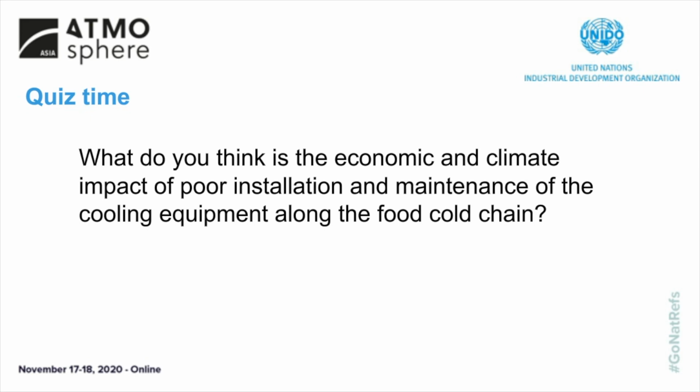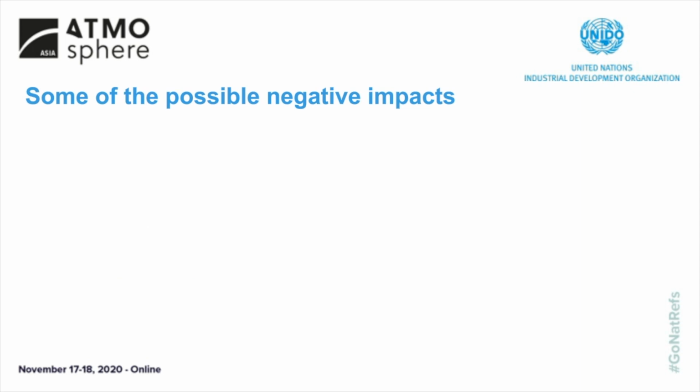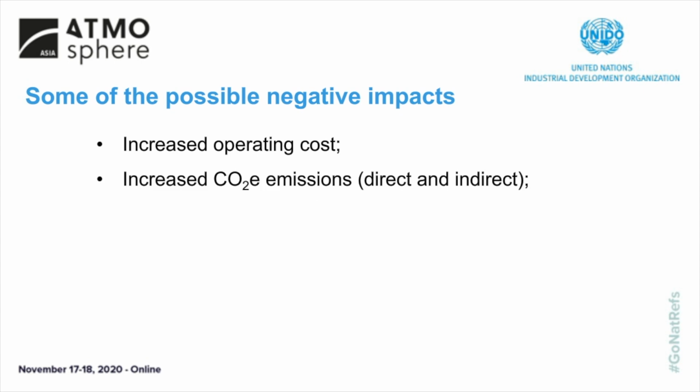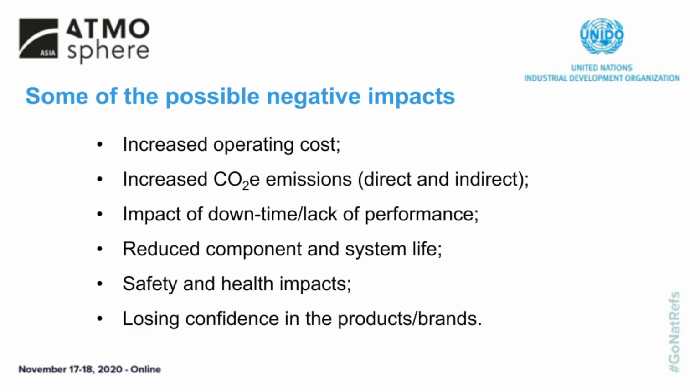I guess one answer that I heard out there is exactly increased operating costs. It continues with increased emissions, CO2 emissions, direct and indirect. The impact of downtime, lack of performance, you should not forget. Also, I think I heard that somewhere from Manila, reduced component and system life. Also an aspect that's important, safety and health impacts for the workers and the people around the systems. And last but not least, losing confidence in the products and brands.